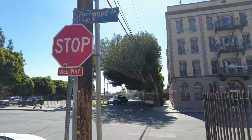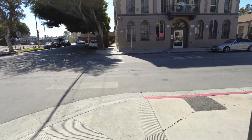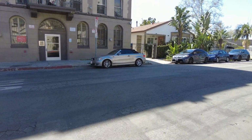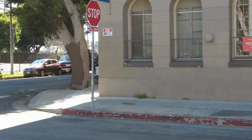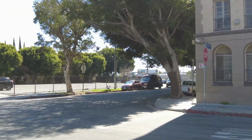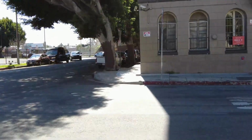Okay, it's right here, right on Fernwood, St. Andrews Place, as I mentioned, and right over here. Now the thing with it, it's at the end of a street, and it's right there. That's the corner. That's the corner in itself. Now what you can notice is that there are trees. The trees match up perfectly. The masonry on the building matches perfectly as well.